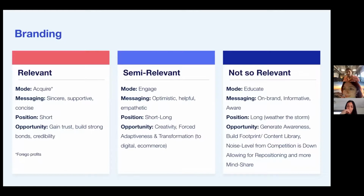If you're semi-relevant and trying to figure out the new normal kind of thing, so the mode should be to engage, be optimistic, helpful, empathetic. Depending on how this lasts, that could be short or long term, and depending on what you adapt or how you adopt, that could be things that are either pertinent to just the next couple of months or having your business forever changed. One example is digital transformation.